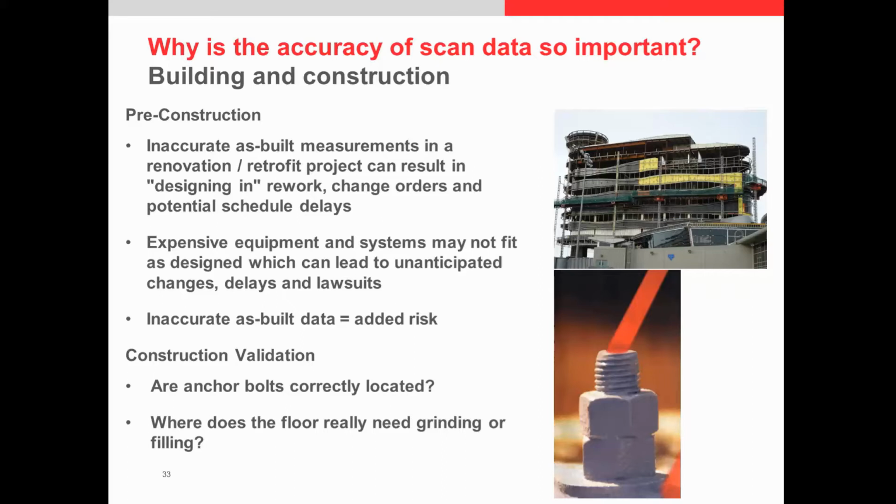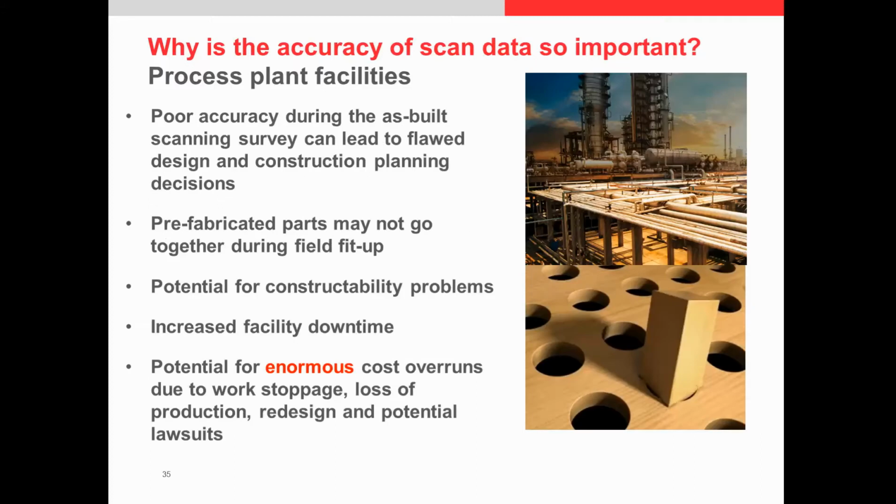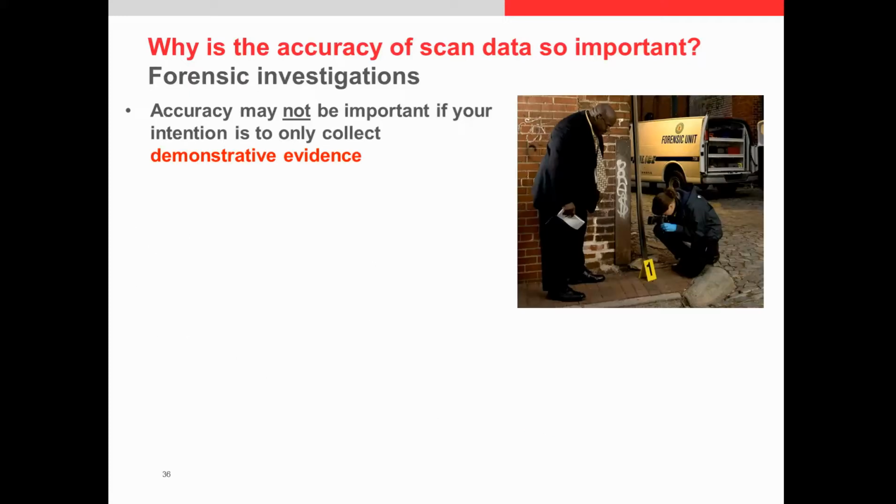Construction validation, right down to anchor bolts. Civil applications tie into all of the various vertical markets, and the importance of data accuracy. And for forensic investigators, you don't want to have someone come in and challenge the evidence that you have.